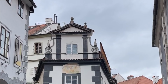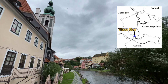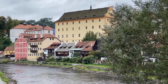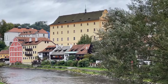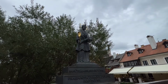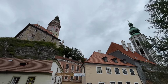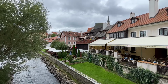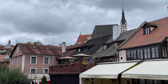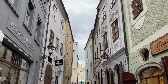The narrow cobblestone streets all lead to the Vltava River, which is actually the same river that runs through Prague. The riverwalk in Český Krumlov is full of traditional restaurants and has some of the best views of the castle. The town is quite small, and it's very easy to walk through in just a few hours.